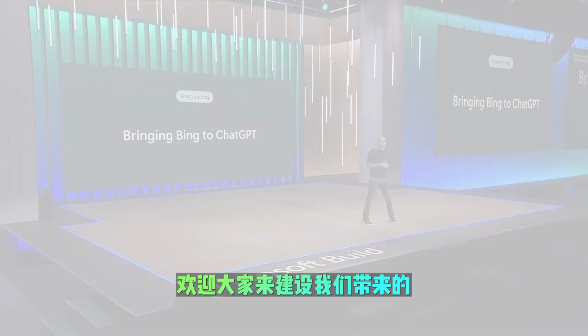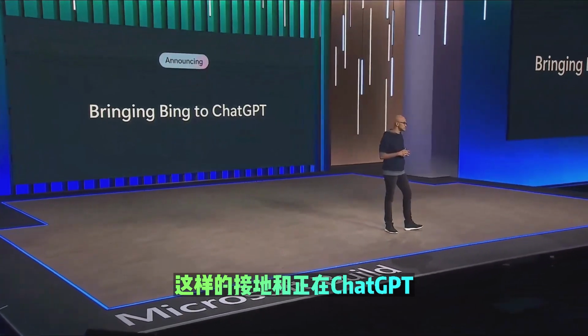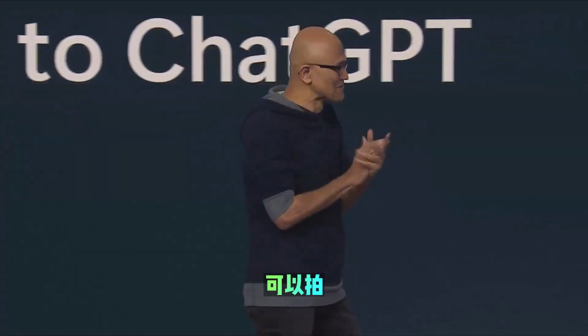Welcome to Build. We are bringing search grounding in Bing to ChatGPT. We are very excited about this. Yeah, you can clap.